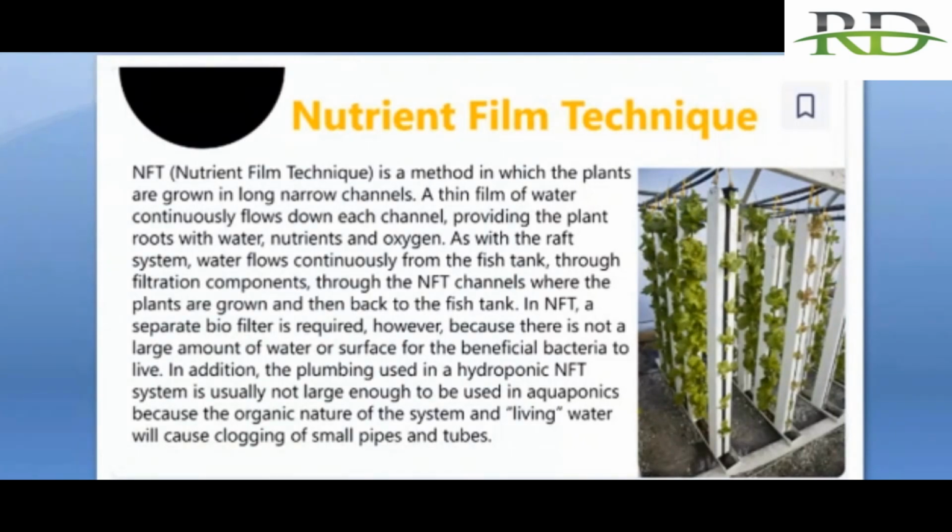So in that, a thin film of water continuously flows, and this water flows continuously from the fish tank through the filtration component inside the nutrient film technique. In the nutrient film technique, a separate biofiltration is required. You know why we need a separate biofilter in the case of nutrient film technique, but not in the case of media bed?